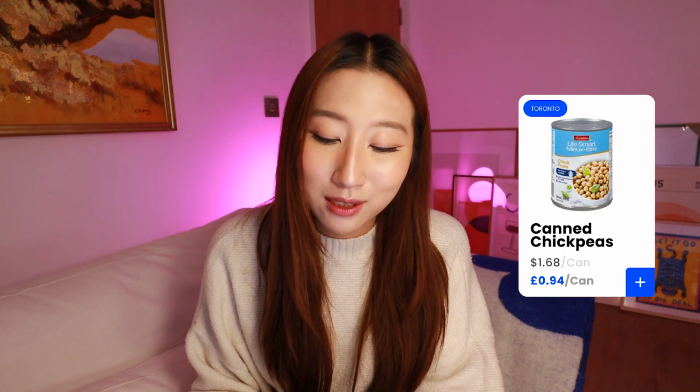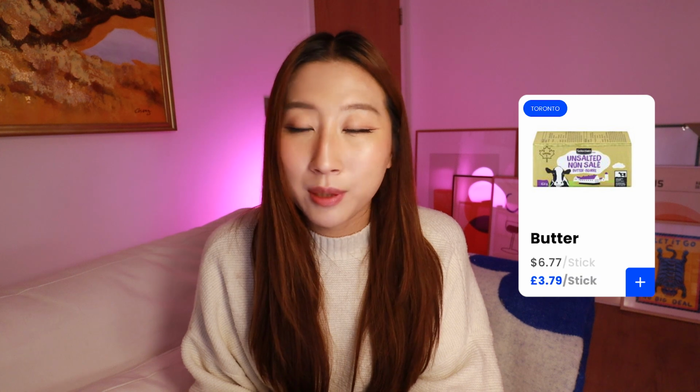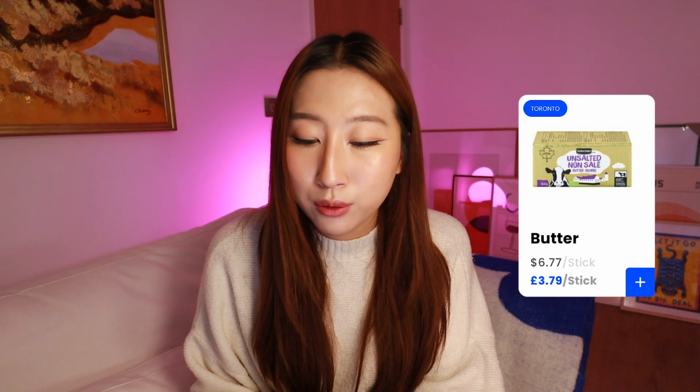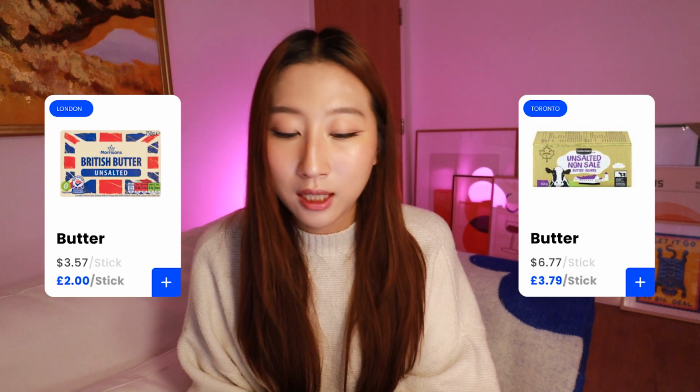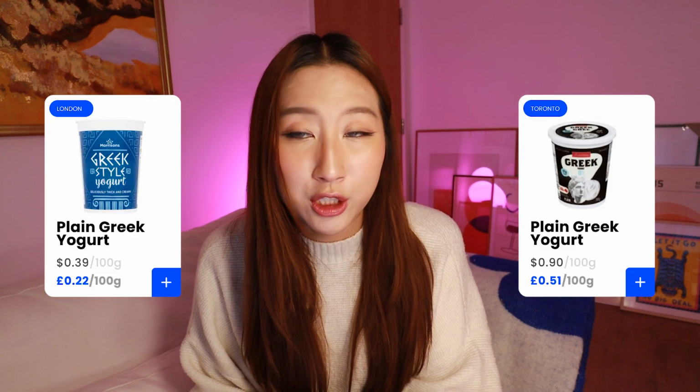And then things like canned chickpeas are even cheaper here, 94p in Canada versus 49p in London. And it seems that milk products are also cheaper in London. So for example, butter is £3.79 for a block in Toronto versus £2 here in London. And for yogurt, it's 51p per 100 grams versus 22p.